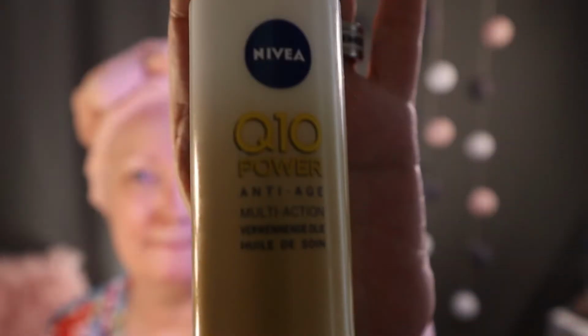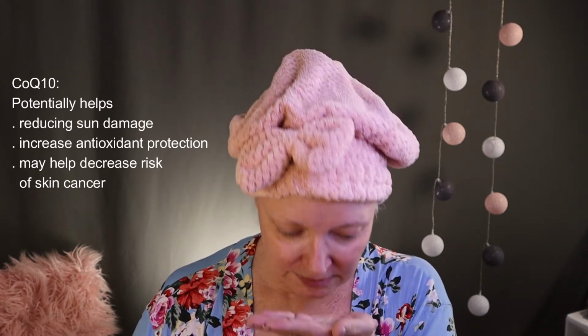First up, Nivea CoQ10 Power Serum. And this I'm going to put on my neck as we're doing our face. This doesn't really have any fragrance at all, so it's very clean. I know some of you don't like fragrance. Just going to go up the neck. Remember, it's always good to go up. We're already fighting gravity. Our face is already wanting to slide down.